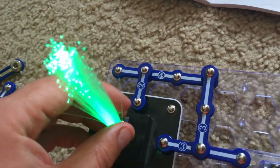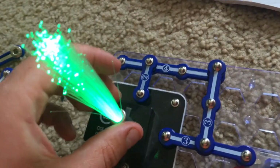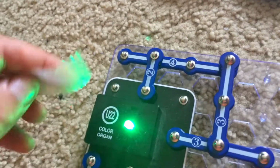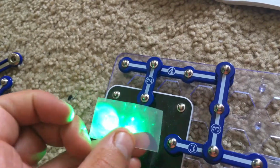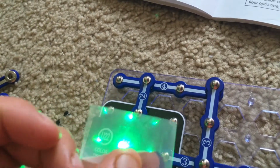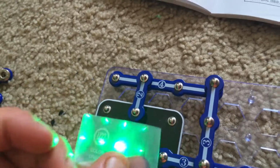With the fiber optic, the camera may pick up some of the light as white, but it's really all green. And that will probably be the case with all colors. I'm going to remove the fiber optic tree and use the prismatic film. Again, there are similar results, but now we have green light instead of red. And actually, some of it looks blue or white to the camera.